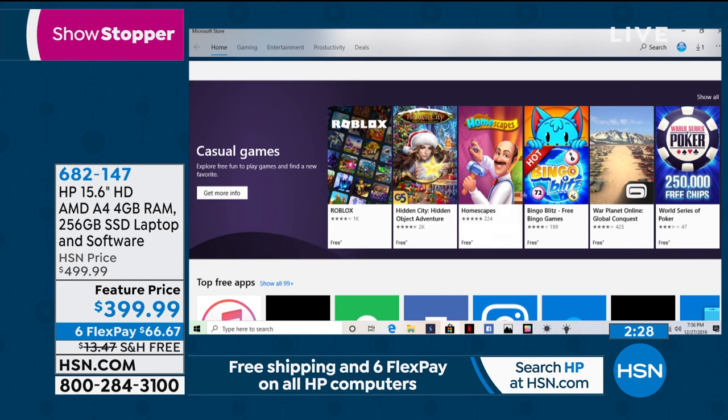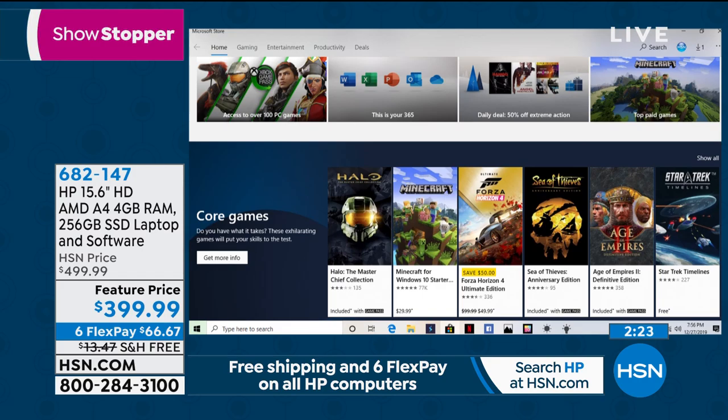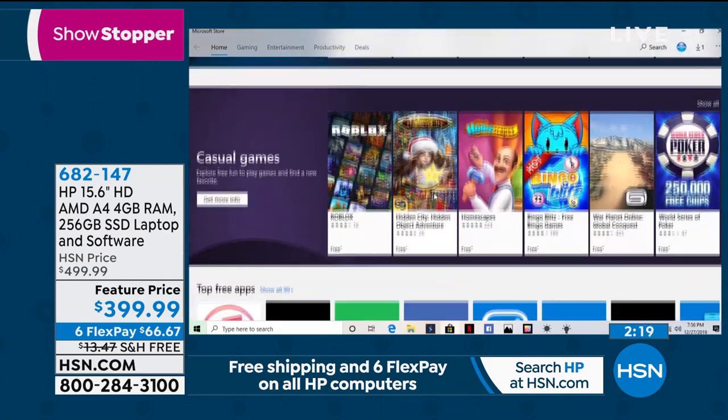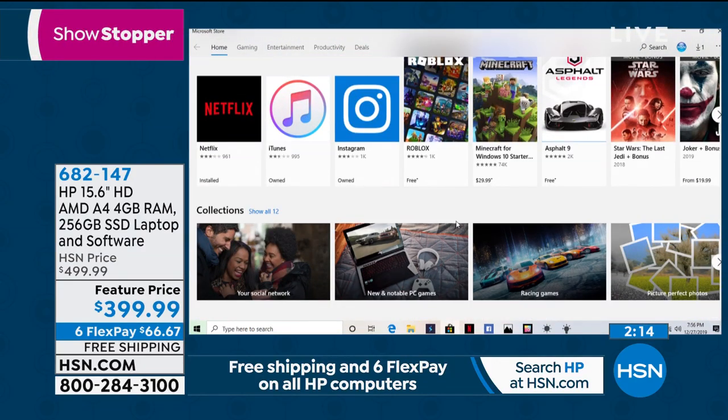Whether you're playing the casual games like poker or maybe a little slot machines or Candy Crush, or your kids want to play something more advanced like Forza or StarCraft or Halo, you can do it all right here on the system because it has that processor and the tools to be able to do it.